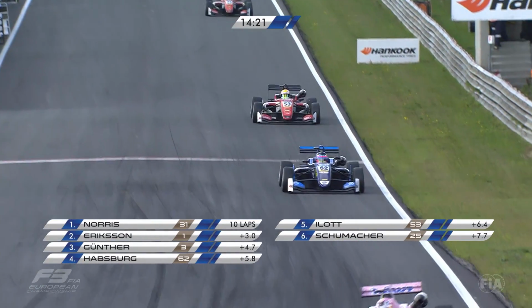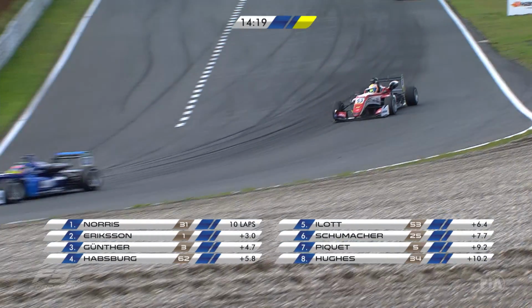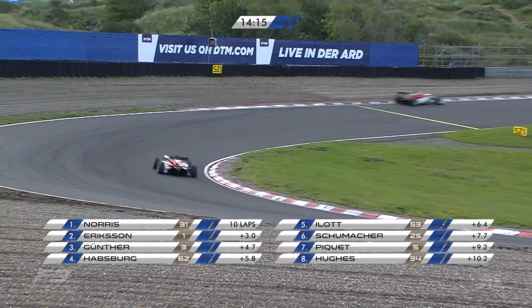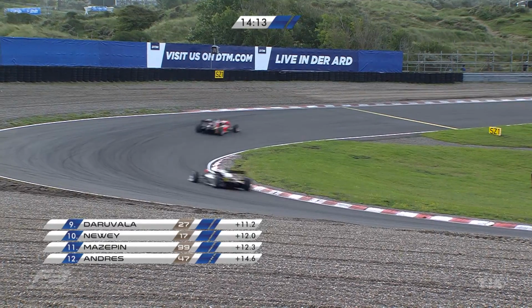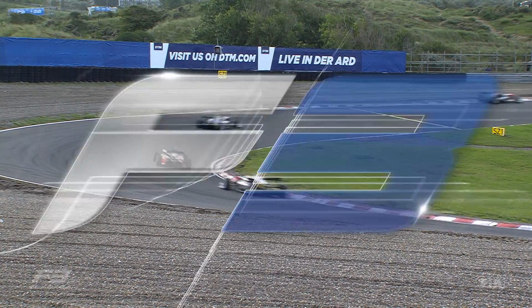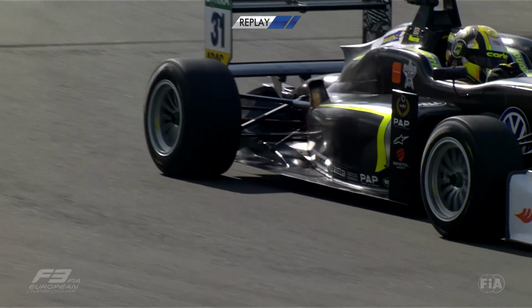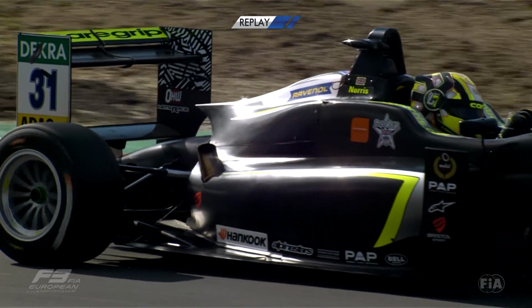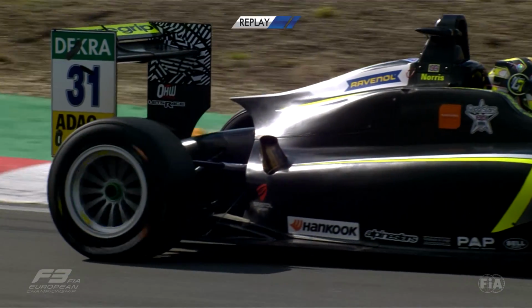Now Callum Islet nowhere near close enough to Ferdinand Habsburg on this occasion. We've got a yellow flag in turn 14, but that's quickly taken back in again now. Callum Islet was nothing like as close on that occasion. Lando Norris has, we watch in super slow-mo there, has added another 3/10 to his margin of comfort right at the front of the pack.